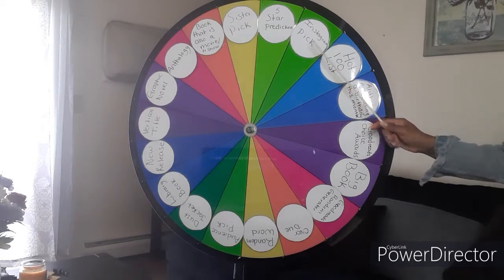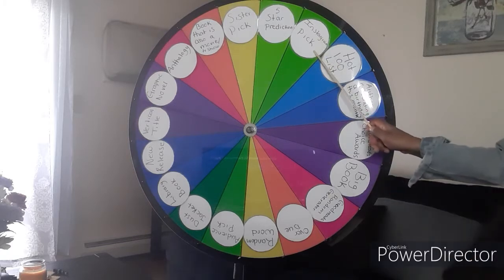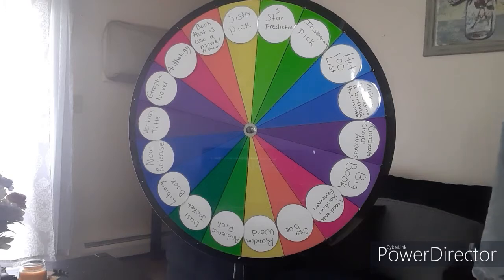Instagram pick. So on my Instagram page, I have a saved collection titled Books I Want to Read. So whenever I'm on Bookstagram, and I see someone post a book that sounds interesting or looks interesting, I'll save it to that collection. And so if the wheel lands on Instagram pick, I'm going to go to that saved collection and choose one of those books to read.